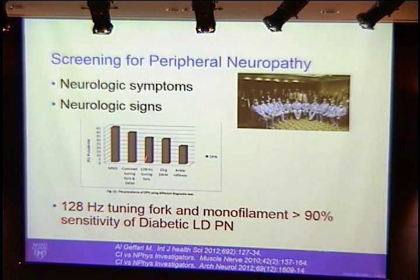So when we combined the tuning fork and the monofilament testing, they had a sensitivity for diabetic peripheral neuropathy greater than 90%. So using the monofilament testing, or we might just use a cotton swab or a tissue in the office, and the tuning fork are a good screen in your practice for looking for peripheral neuropathy.